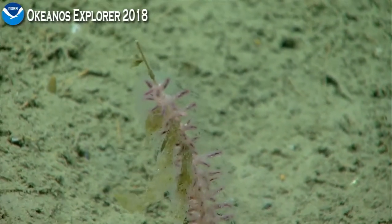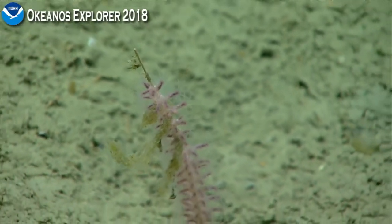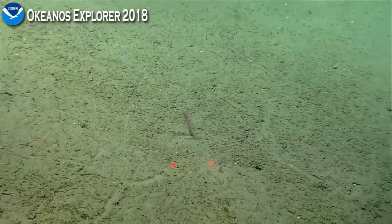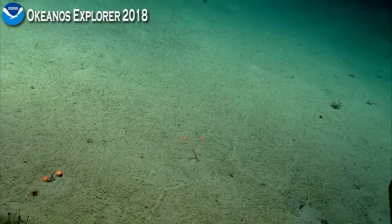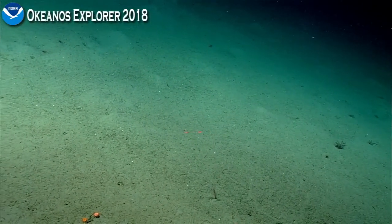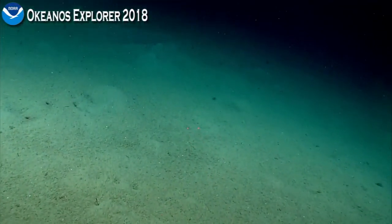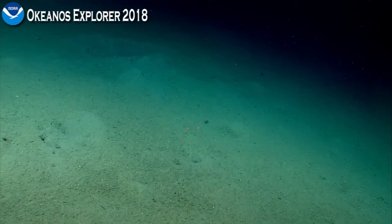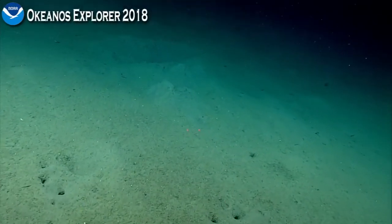Thanks for that close-up. Thank you, pilot. I think we're good on this one. Okay, ready whenever you're clear. Got multiple types of anemone over on the left. See lots of these tube anemones now, for the last little bit, and we're at 1,157 meters now.